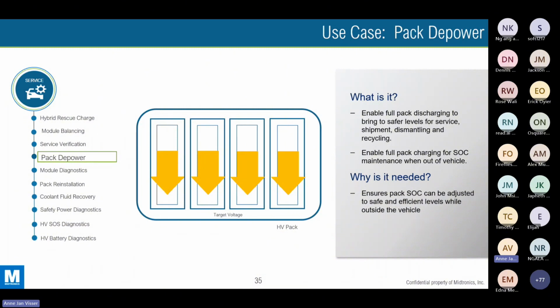So we have different dismantling companies which are interested in having such a pack depower device, to make sure that before they start completely depowering the pack and working on it, all the energy is drained from it. On the other hand, the other use case is charging the pack.